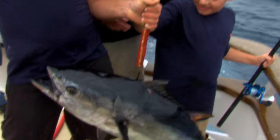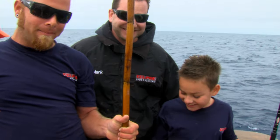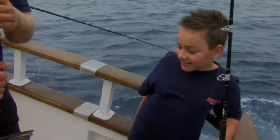Hey, good job. Hey, you guys think you can't come out here and catch bluefin? 10 years old, catching a 45 pound bluefin? Come on out and get some. I'd be lying to you and say I'm not a proud dad right now. Let's go get some more.